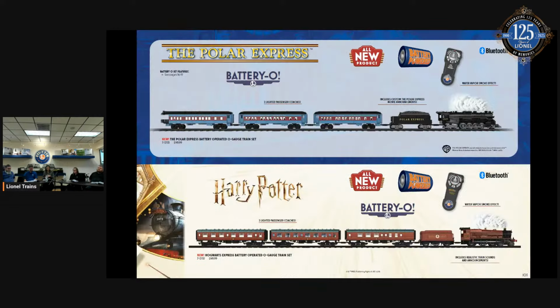And then kind of switching into the world of licensing, everybody, you think Polar now, Polar is everywhere. So we decided to recreate one of our classic Polar passenger sets. Again, complete with those illuminated passenger cars, the fun silhouettes that you see from characters in the movie. And then again, with the water vapor smoke effect, a real hit there.